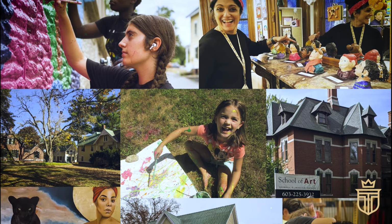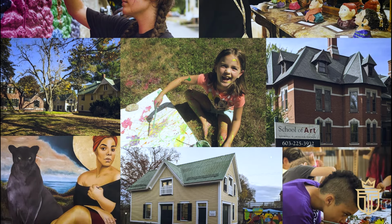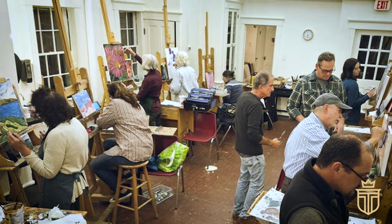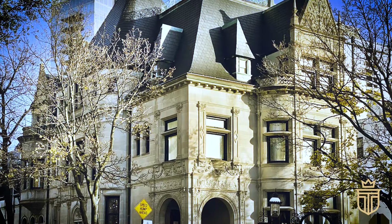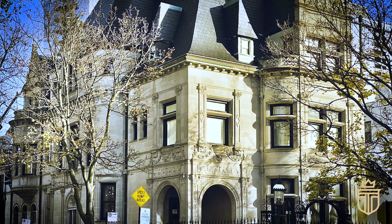The historic outbuildings now house contemporary art studios and exhibition spaces, while the mansion's grand rooms serve as an inspiring backdrop for classes in drawing, painting, ceramics, and sculpture, breathing new life into this enduring symbol of New England's artistic heritage.